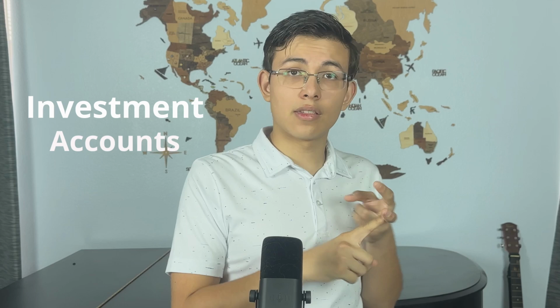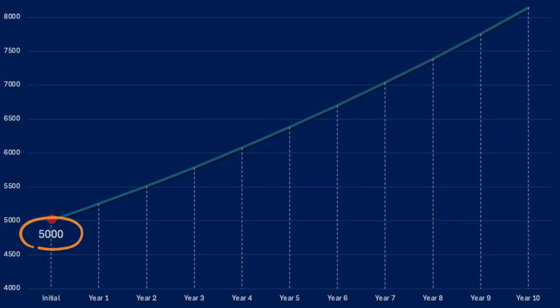How compound interest works. Compound interest is primarily used in three areas: savings accounts, investments, and loans. Let's cover savings accounts and investments first. When you invest money or deposit it in a savings account, compound interest can help you grow your money exponentially over time. For example, let's say you started out with $5,000 in a savings account that earns 5% interest annually.